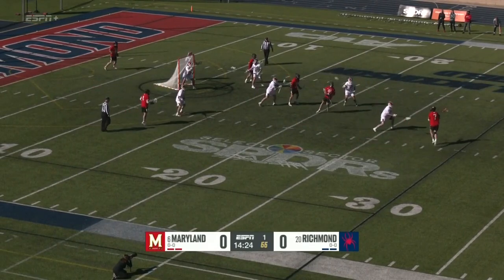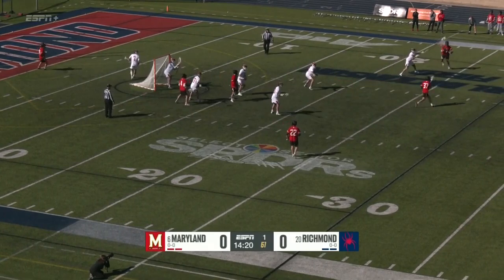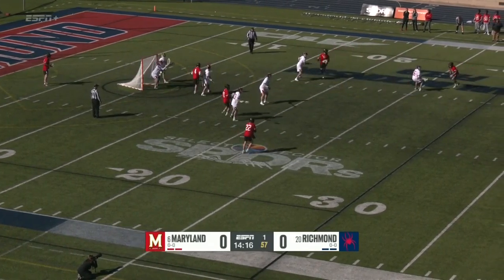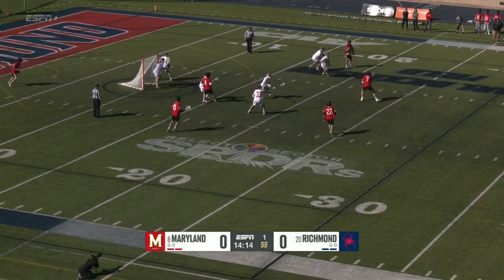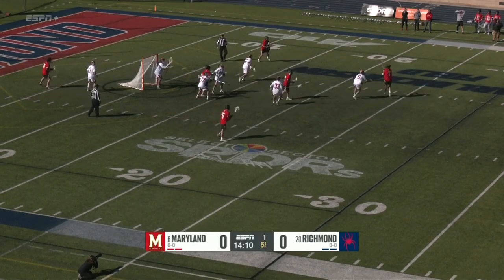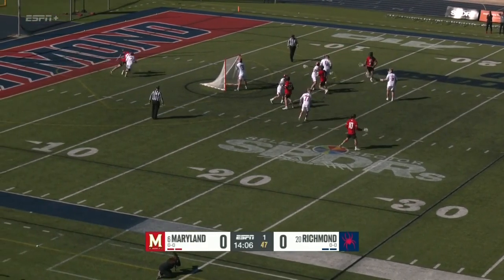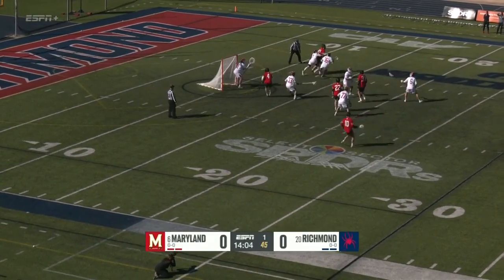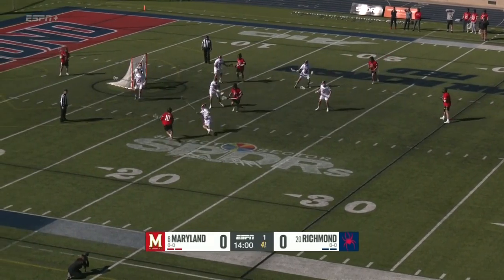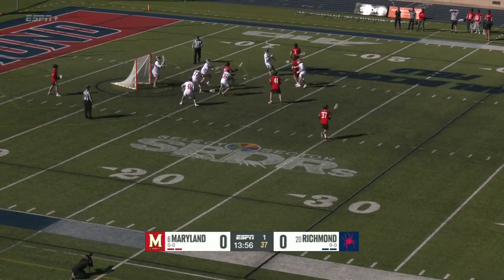As Malever works around behind the cage, drops it out front to Spanos. Spanos marked quickly there by Jake Kapp, one of the Spider long sticks, and one of those fifth-year guys on defense that will be an integral part of Richmond's defense this year. And Richmond quick to slide there, and it may be something that they want to limit a little bit going forward. I think we need to establish that Maryland can go by people. We don't want to give them something on offense that they haven't earned.